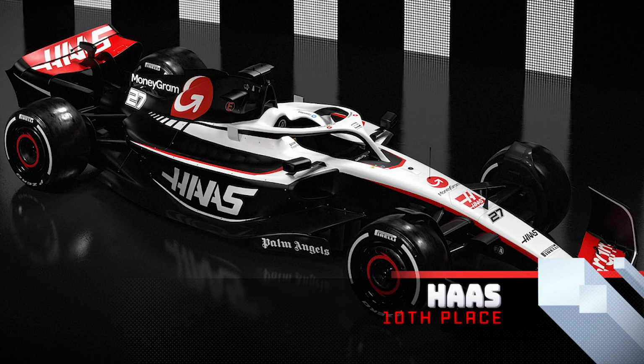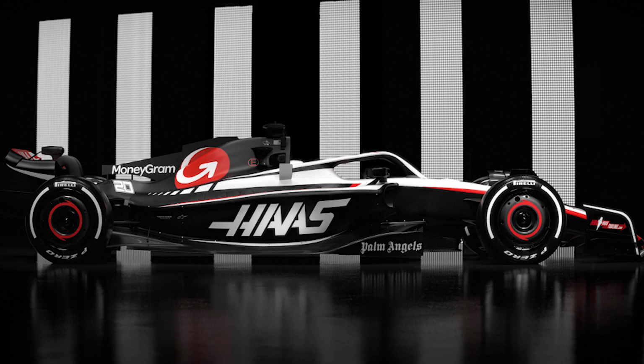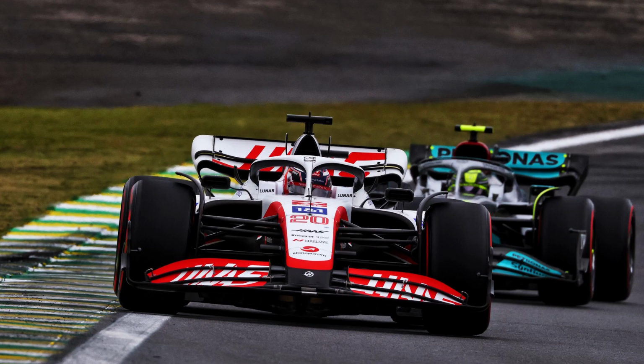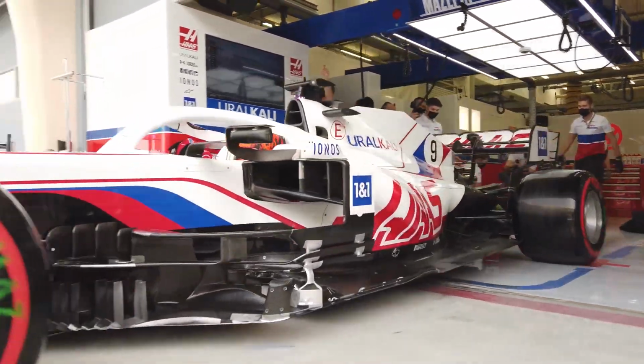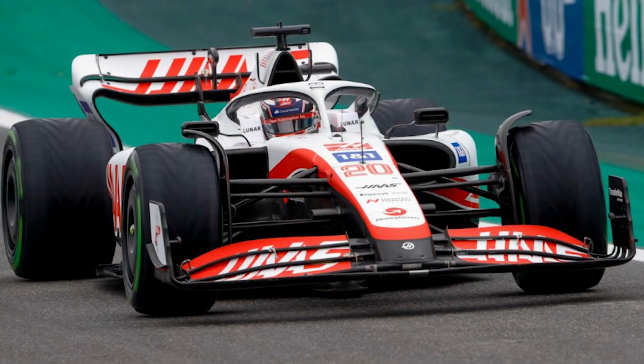In 10th place, I have gone for the first car that we saw in 2023, and that is the Haas. Sadly, at the bottom of the list is the Haas. Now, the Haas livery from last year for me was nothing too special. It was pretty much just a white car with some red stripes after they stopped being a Russian flag on wheels. And well, there was something actually quite nice about it. It was different, and yes, it was very basic, but it was different to the rest of the grid.